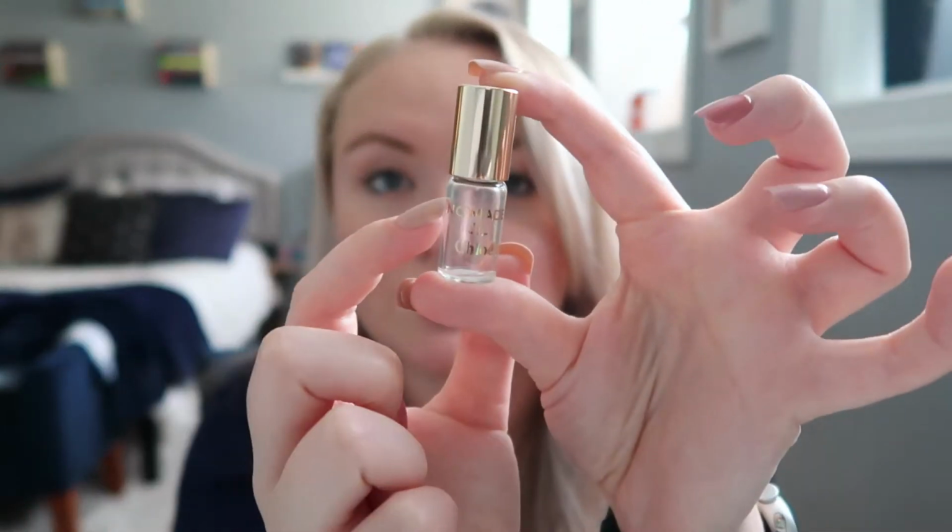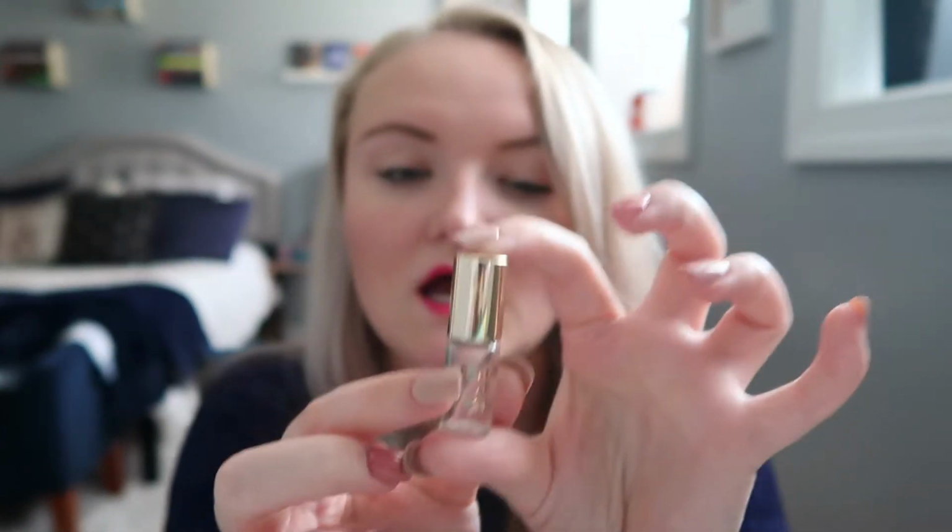First up, I have my tiny little Chloe Nomad, basically sample sized, travel sized perfume. When I added this in last update, it was 10 grams and now it is gone. It was about up to where it said Nomad. I don't know if you can see that. But I basically used up this entire thing. It didn't take me that long at all because it's tiny. But not my favorite perfume, so I'm really happy this is gone.